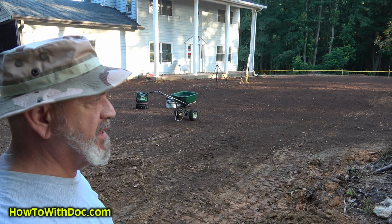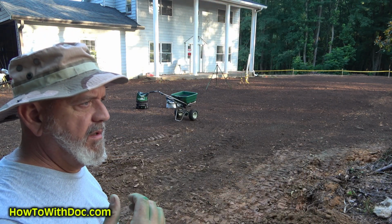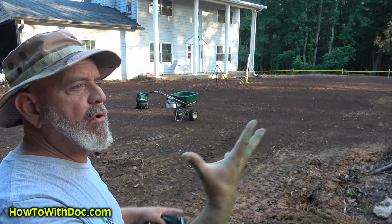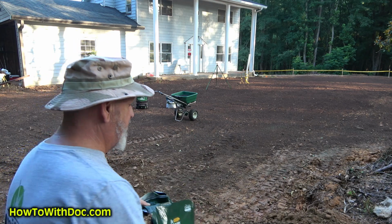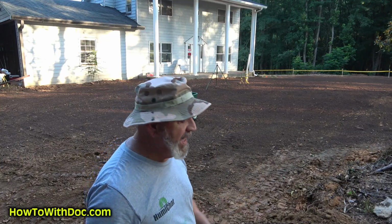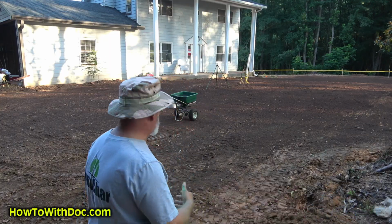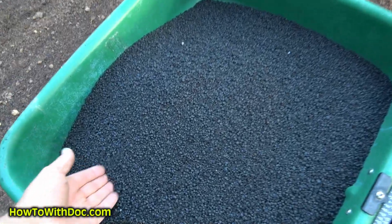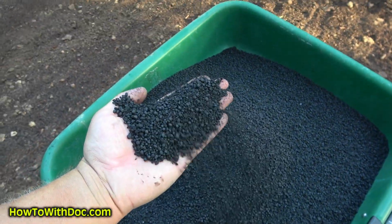Okay, so Char, that's the first thing I'm putting out. It's a DG product, has biochar, and it has humic acid. It has no nutrients. This is just to make my soil healthier and to hold on to the nutrients that I'm actually putting down. Because this place has almost no carbon inside of it, almost no organic matter besides the dirt I put on it.